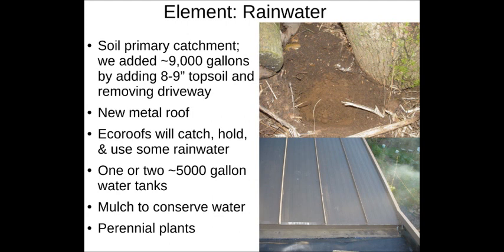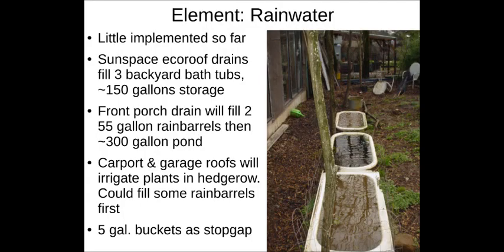The picture up above shows a little cross-section of a hole that I dug to show the richer topsoil that we've built up in the top and more of the original paler soil down below. And then our metal roof in the bottom picture.